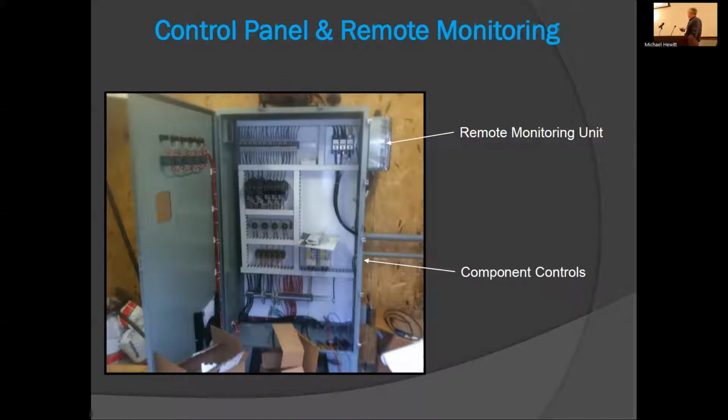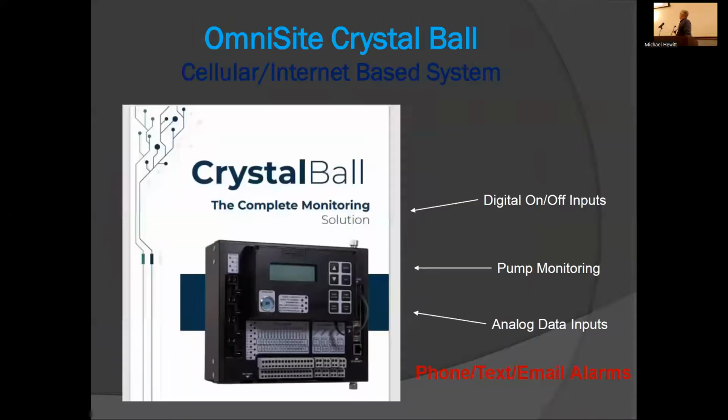So within the control system, this is all the electronics for various equipment, including the mixers, the blowers, and the lime slurry pumps. I would say this is the brains of the remote and is the remote monitoring unit. It's a little hard to see, but in the next slide, you'll see what it is. It's called an on-the-site crystal ball. This is something that was adapted from wastewater and water for pump stations. So it has various inputs that you can put into the unit for monitoring.